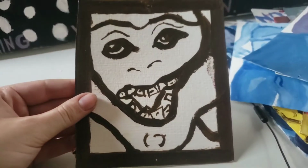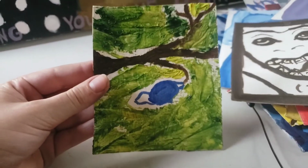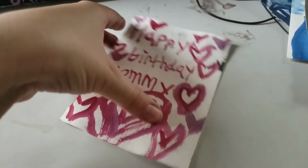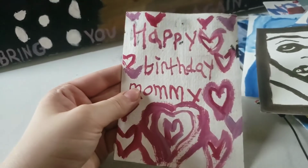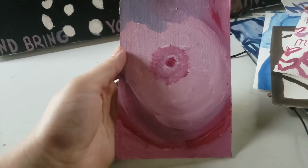This, I just wanted to do a creepy looking face, and I really like the eyes. Once again, there was this mask theme, and this is just a mask hanging from a tree to make it look kind of veiny and tree-like. This one's really special to me, because I made my mom a card when I was 11, and it looked like this, so I repainted it. This is a close-up boob. I really like the nipple on this one.